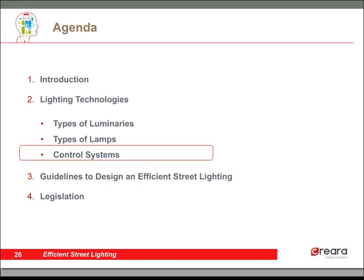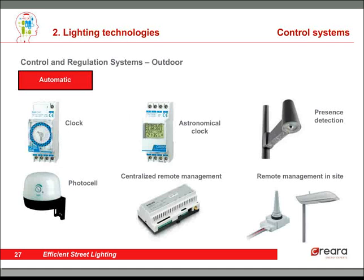Finally, let's talk about control systems. The control system is needed to switch on and off the light and also to regulate the luminous flux of the lamps. The light needed at 10 p.m. is not the same as at 4 a.m. So we can vary the luminous flux to ensure just the light needed every moment and therefore reduce the electricity consumption. There are several control systems.